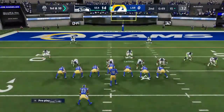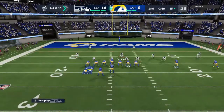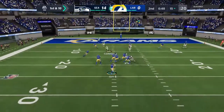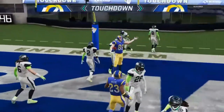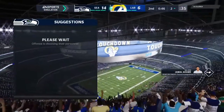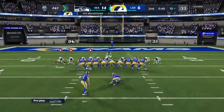This offense finding its legs now. Here's another 1st and 10. From the red zone now, Goff. And this is caught. He's got it. Touchdown. Tyler Higbee there to make the grab. And the Rams are able to get back within a touchdown.